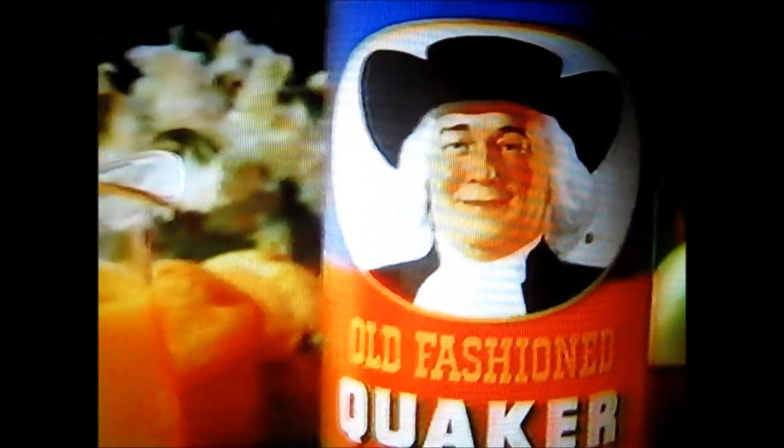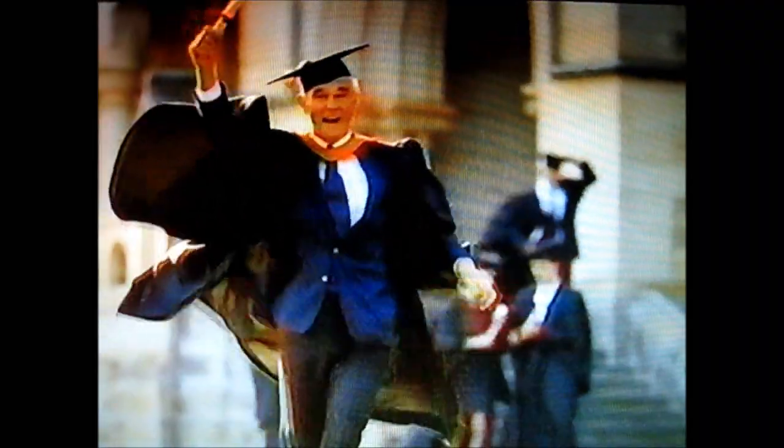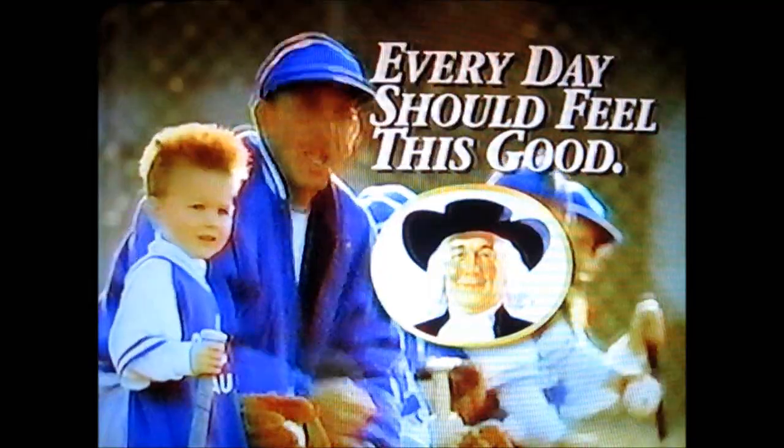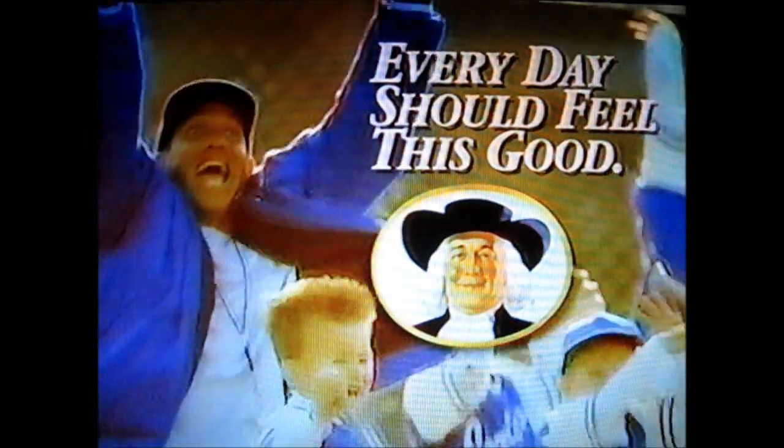Every day should start with Quaker Oats. Every day should feel this good. Keep you rolling all morning like the one and only hot Quaker oatmeal. Nourishment's so pure, pretty near perfect. Every day should feel that good.